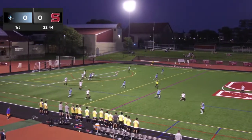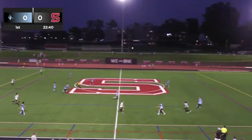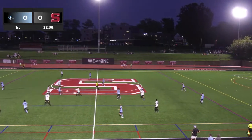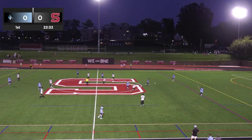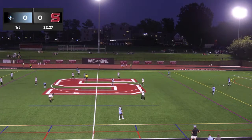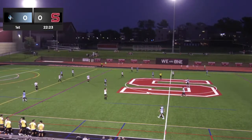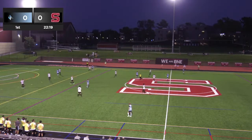Not a good pass, and we're moving the other way. Again, the ball goes in the air. Neither team able to really control the ball once it gets off this turf. And that's a handball, inadvertent, but a handball nonetheless by Claxon. As we've just passed the midway mark of half number one, less than 23 to go.